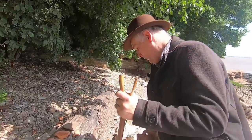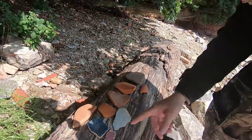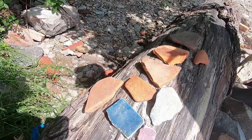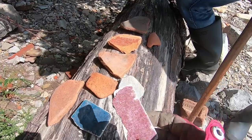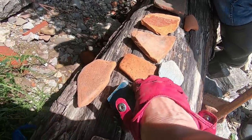And then we come on here. Oh, some goodies here. A couple of nice tiles there. The shadow's a bit of a pain, sorry, today. So we've got that, which is like a brownie colour. But this is a lovely colour.